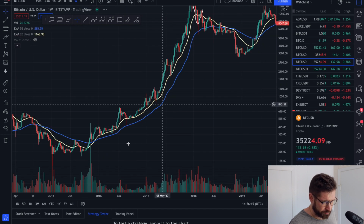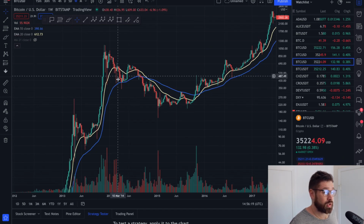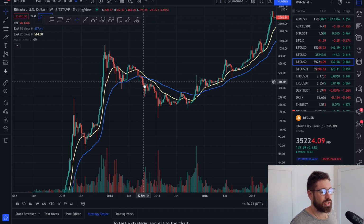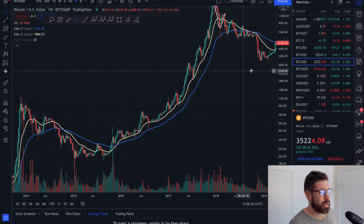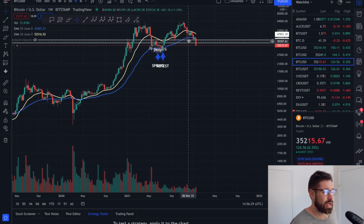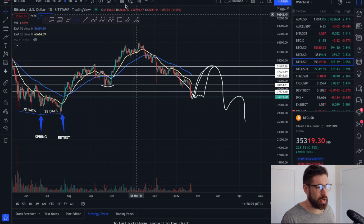If we go back to 2013, guys, we came down, we found support on the 55, we saw a nice bounce, but then we broke below them, we hit them as resistance, and we fell down into our bear market. So if we go to current date, we've come underneath the 55, we bounced back, we hit it as resistance, and we've dropped lower. So if we do see a bounce here, I do think it's likely that we push up in between about 45 to 51K.